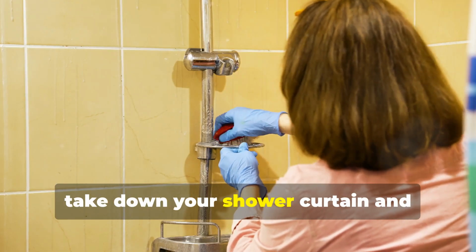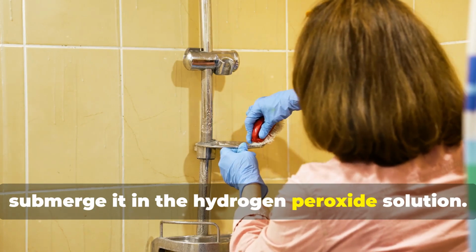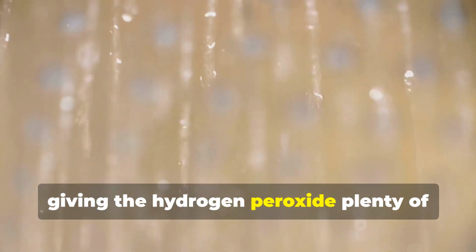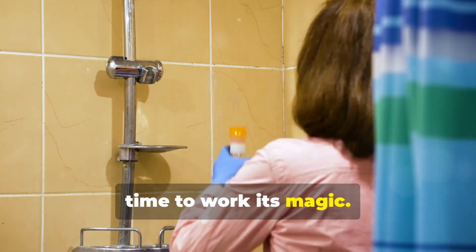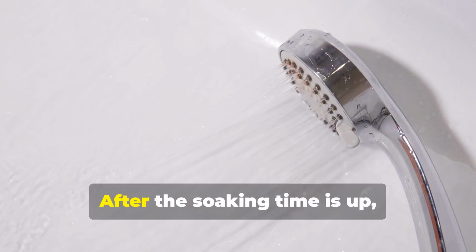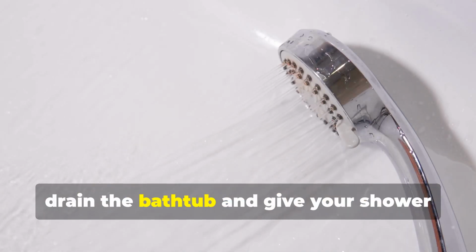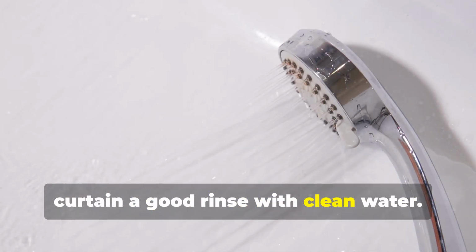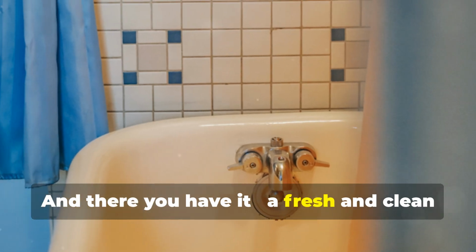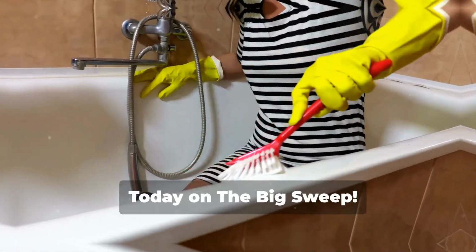Now, take down your shower curtain and submerge it in the hydrogen peroxide solution. Let it soak for at least an hour, giving the hydrogen peroxide plenty of time to work its magic. While you're waiting, you can give your shower curtain liner a good clean too. After the soaking time is up, drain the bathtub and give your shower curtain a good rinse with clean water. Hang it back up to dry completely. And there you have it, a fresh and clean shower curtain.